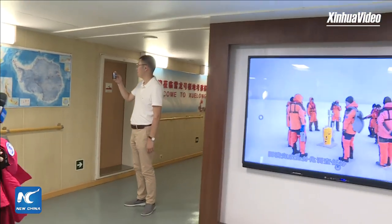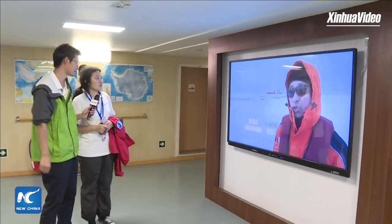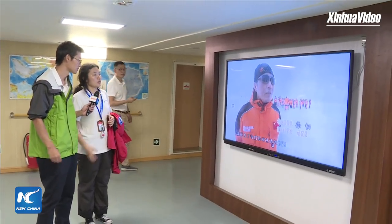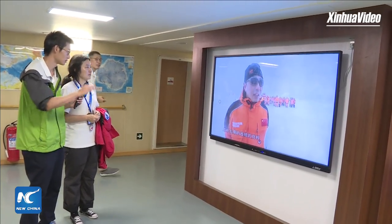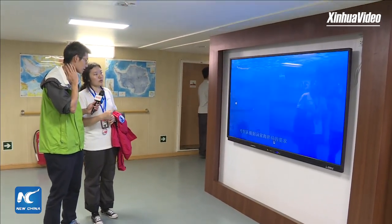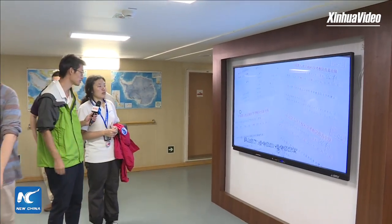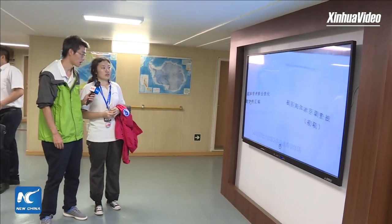Is that the scientific task this time? Yeah, this time, to collect some data, to collect some samples, and to put some machines there to collect those data. Are the researchers studying climate change or something else? Yeah, including climate change, and also the pollution situation, ocean pollution, and also the geography of those areas.